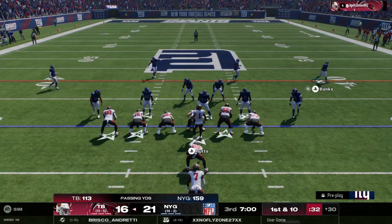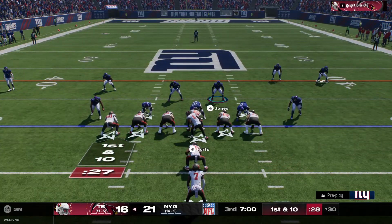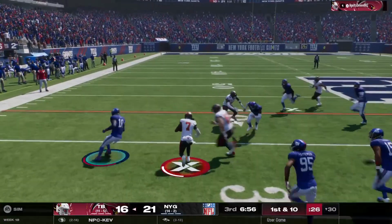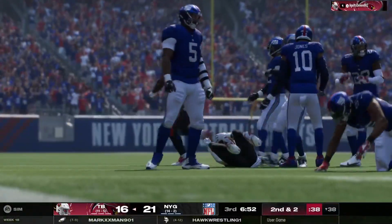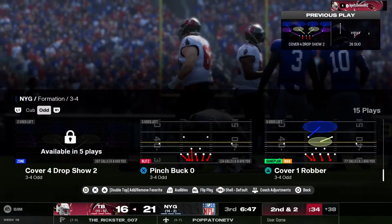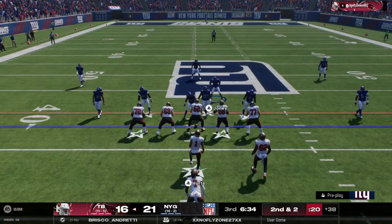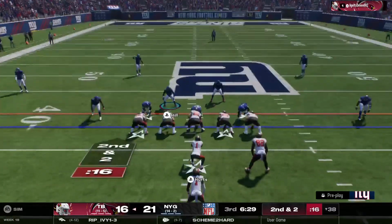First and 10 now from the 30. Here's the give to Irving. By a man, and now he's in the clear. And he found some running room for a nice gain. It's an 8-yard pickup, and they're going to have 2nd and 2 next. So much to like about that run, Kate, particularly what he was able to get out of it. The defense, I think, feels a little fortunate they were able to track him down before an even bigger run and crossing that first down marker.